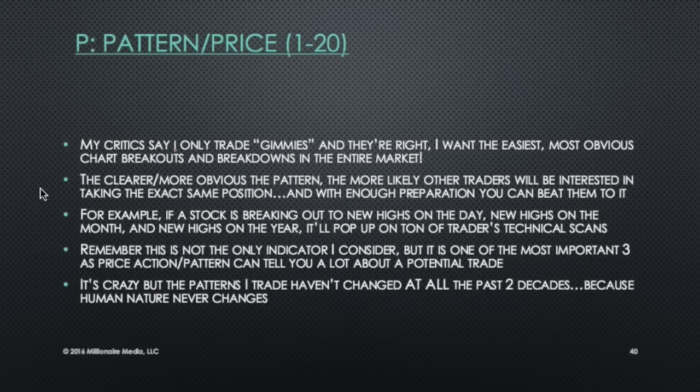So, for example, if a stock is breaking out to new highs on the day, new highs on the month, and new highs on the year, it'll pop up on a ton of traders' technical scans. And all of those traders have been taught to buy breakouts, or most traders. Some traders are just like, there's too many traders in this, I'm just going to go against the crowd. Well, guess what? Most traders like to buy breakouts. So they just need to be aware of this ticker, and then they might buy it. And if they might buy it, somebody else might buy it, and then somebody else. And the whole trader mob might buy it. And that's what creates this self-fulfilling prophecy.